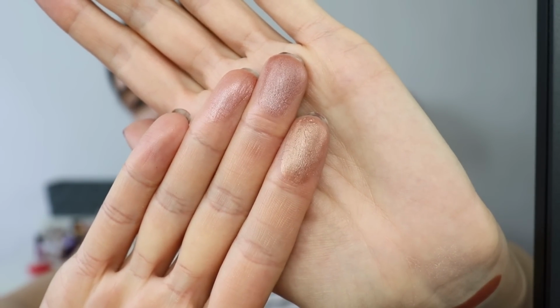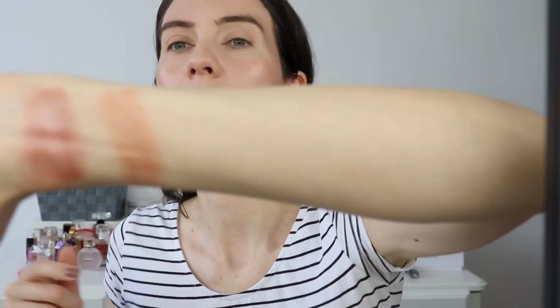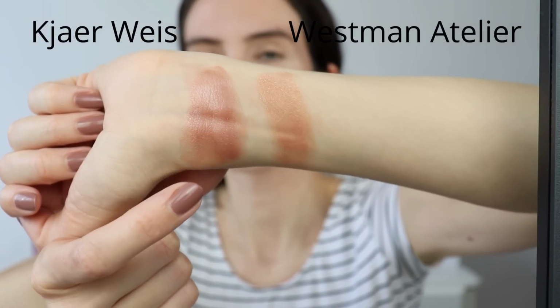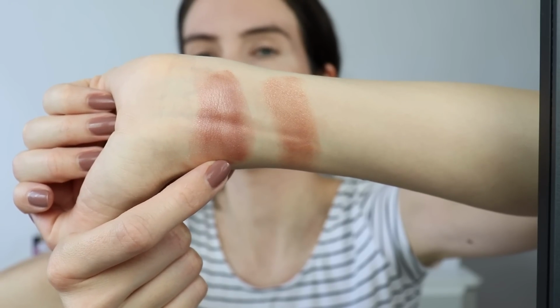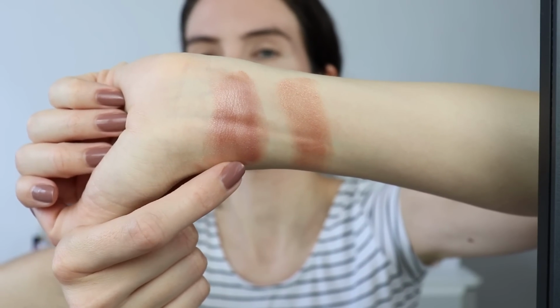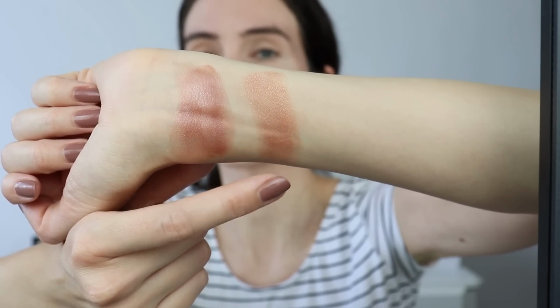So I'm going to swatch them here, Kierwise and Westman Atelier. Kierwise is, as you can see, a little bit more reddish, so it works better as a blush, whereas Peau de Pêche is more bronzy, it's more yellowish. This one is more cool toned and this one is more warm.